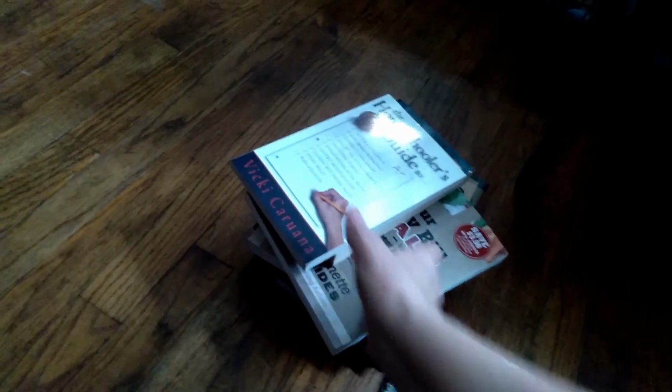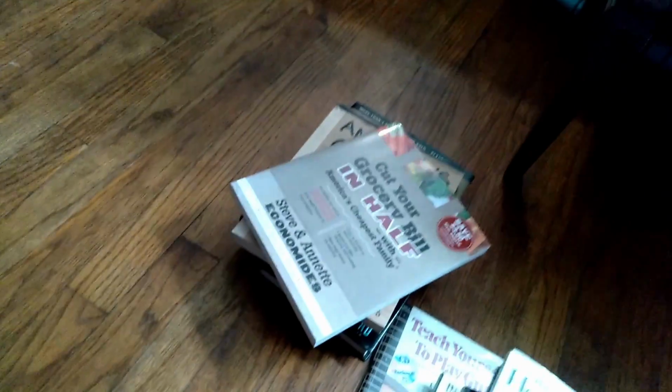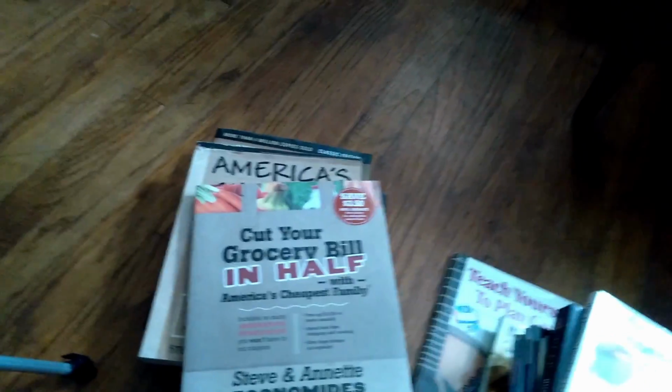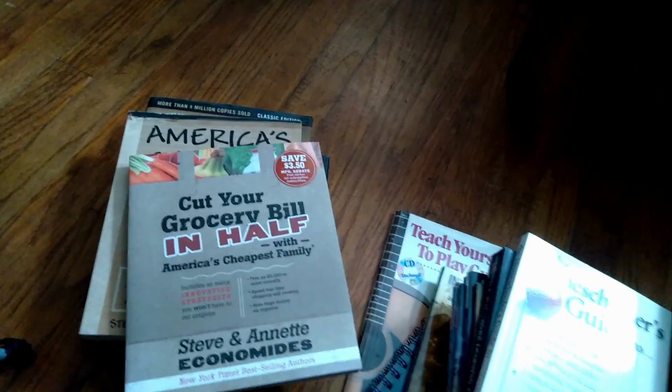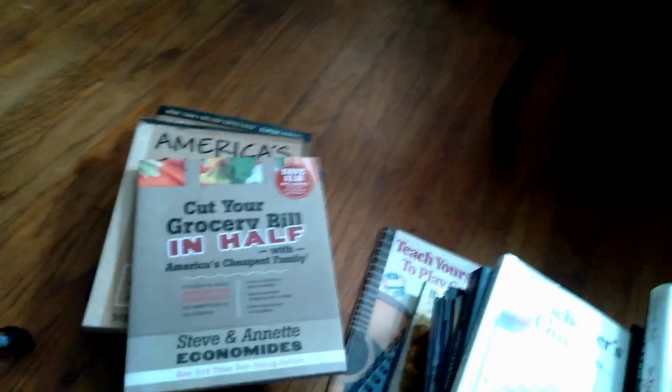As far as my books, I have a couple of homeschool books that I've had probably since the beginning. So, almost 20 years. Sometime around there. And as I have homeschooled for quite a while, I just don't need the guidance anymore. I know what we're doing, and we have everything laid out for the next 4 years.